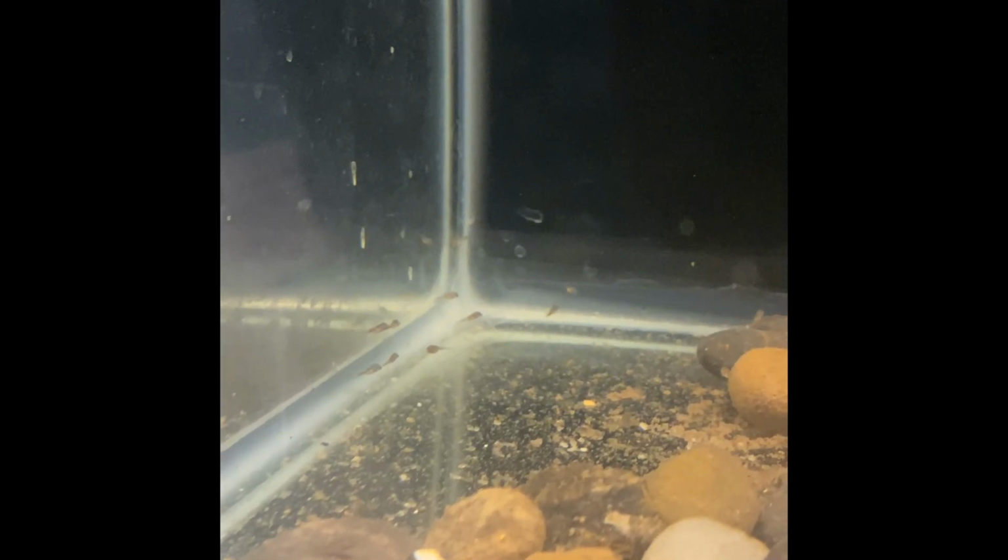Here you will see fry that's about 2 weeks old, and they are already free swimming in our other tank. We have removed them from their breeding pair so that they don't accidentally get eaten. After about 3 weeks, the parents will eat their young to make room for the next batch, so make sure that you remove the parents from the tank if you would like to see them survive it.